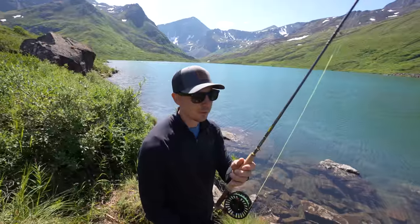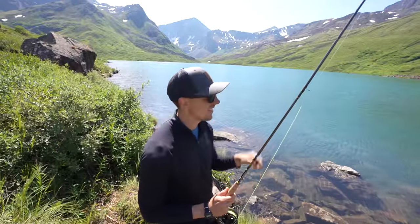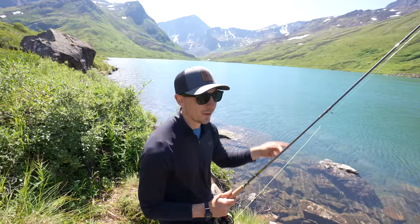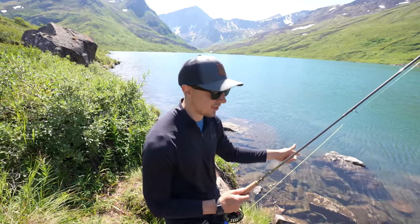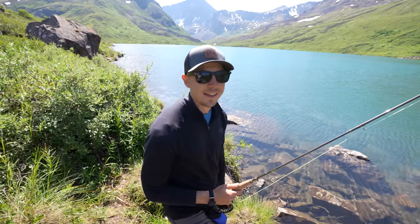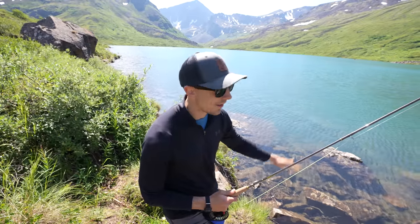You might have noticed I lugged my fly rod out here, and that's because Symphony Lake has grayling and trout in it. They actually stock it, so I know for a fact there are tons of fish in here. Since being in Alaska, I've fished a few times, haven't had very good luck. I've actually been skunked, haven't caught anything.